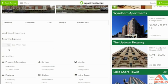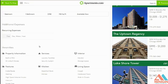This is saying that you get your gas, water, and heat for free. It is included in the rent price. So although $780 seems a bit expensive, you do get free utilities, gas, water, and heat. You can see electricity is not included in there. You would need to pay for your own electricity.